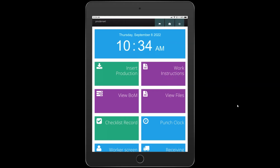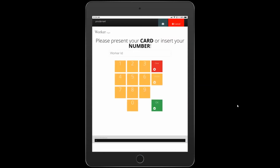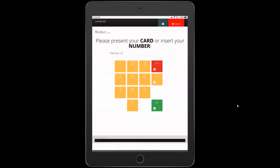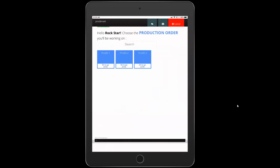I'm going to go and put my badge down on the table. We're going to go and do an insert production from my iPad. And instead of typing in the number, we're going to click the camera in the top right corner. And now it's going to invoke the camera that's part of the iPad. It's going to show me a green window, and I can zoom in, start to bring that iPad closer to my badge. And now it scans it and it knows exactly who I am. Now, keep in mind, I call myself in this demo Rockstar. In your case, it would have an actual name.